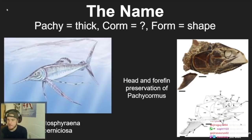All right, so the name, as we always talk about, Pachy means thick. I could not find what Corm means. I pulled up an online dictionary of Latin and Greek roots that are used in English and searched Corm, searching through the whole thing, like core and then orm and all that. Could not find any explanation of Corm. So if someone knows what Corm means, that would be lovely. But I don't know what Corm means.